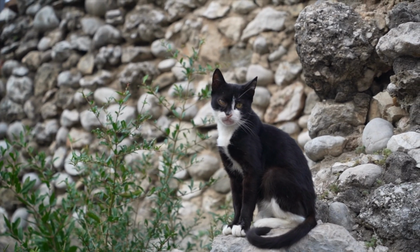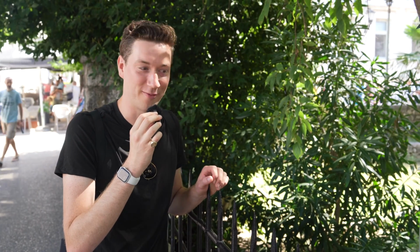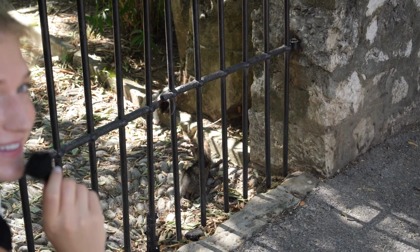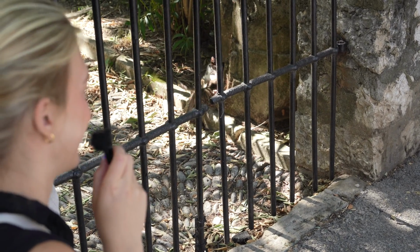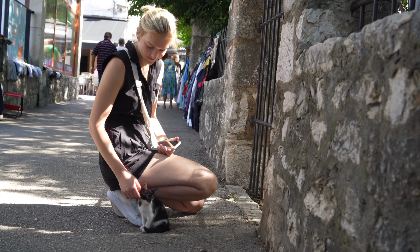One of the things that was so unexpected and such a pleasant surprise when we came to Mostar is how many cats there are here. We've seen so many kittens just playing around, and they're all so friendly and cute. We just stumbled on a bunch of them here, and we're loving watching them play. How cute is this? Oh my gosh, these cats are so small. They like to wrestle. I think Courtney's officially made a new friend.